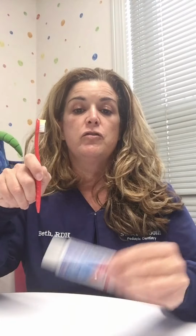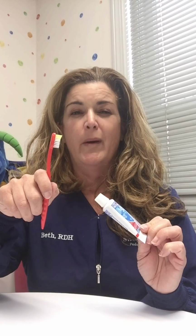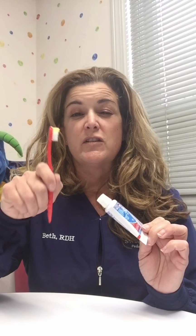You want to make sure that you're using toothpaste. It doesn't have to be anything special for that one. As long as it's got a vitamin in it that's called fluoride, that's going to be the most important part. But if it tastes like watermelon or strawberry or bubblegum or it's mint, it doesn't really matter as long as you're using just a little bit of toothpaste. So I'm going to show you how much toothpaste I want you to put on your toothbrush. That's going to be the right amount when you're brushing your teeth.